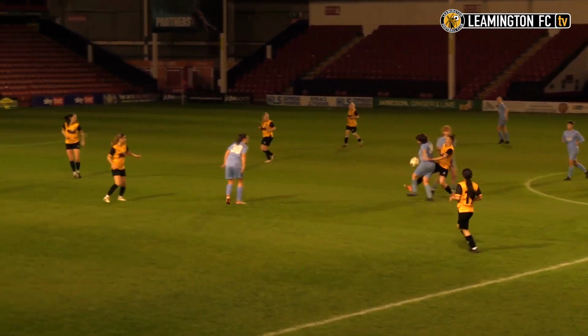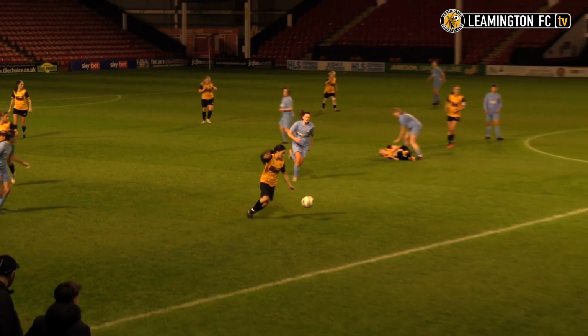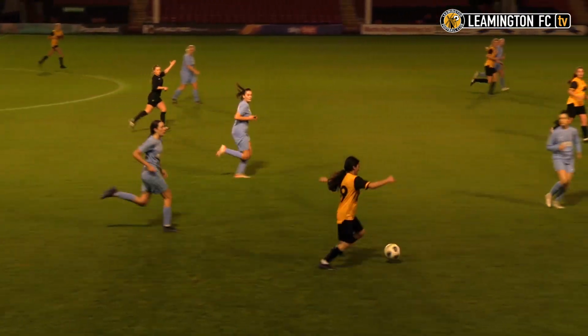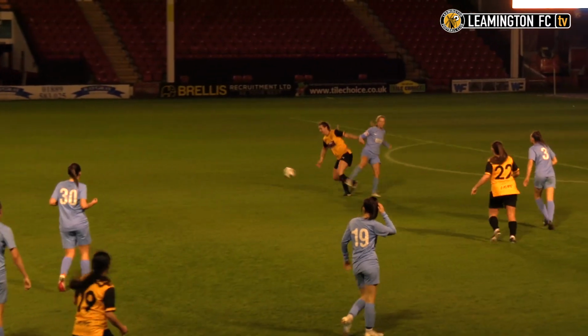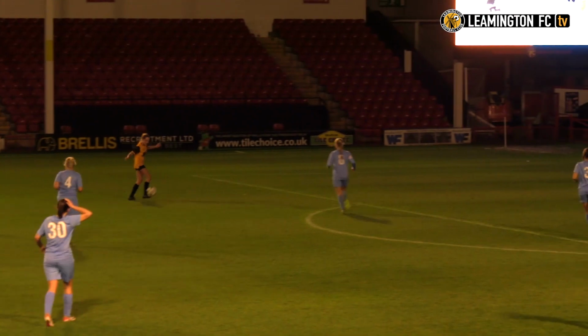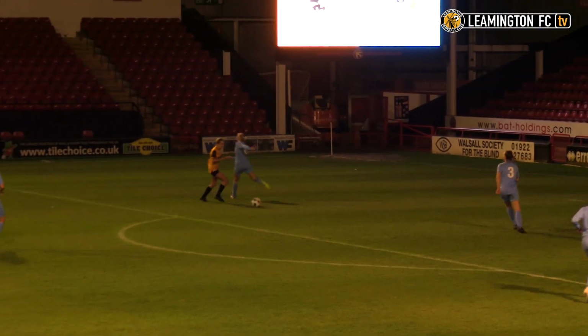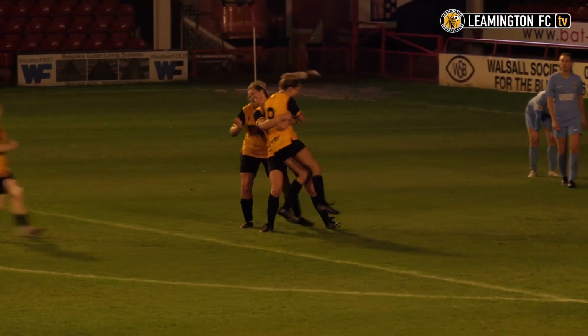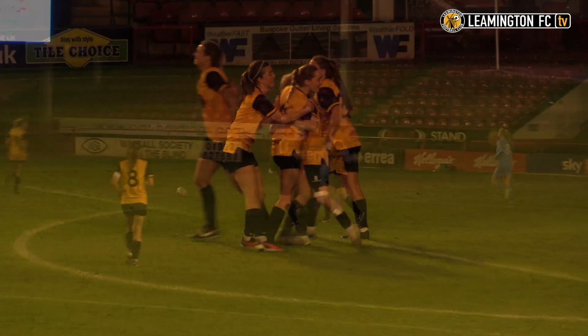Smurls works it out of danger. Really good challenge in the middle of the park as well. Rovick's been clattered. Referee plays the advantage. Saeed's got space. They're all calling for it forward. Here comes Jensen again. Jensen's got Morgan in space. Here comes Naomi Morgan again. Morgan to the edge of the box. Onto her right foot. Little nutmeg. Morgan! What a goal! Naomi Morgan may have just wrapped up the cup final for Leamington.